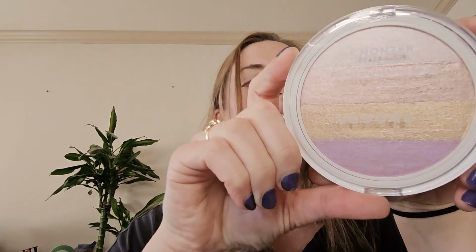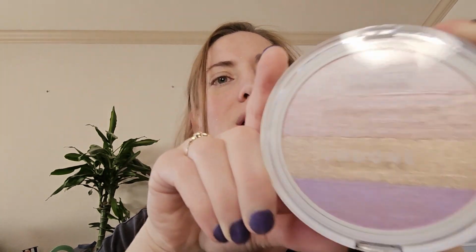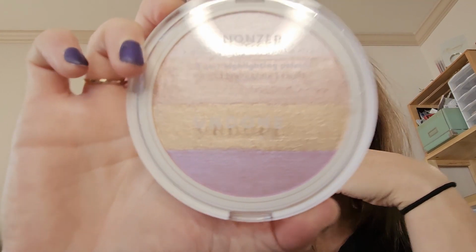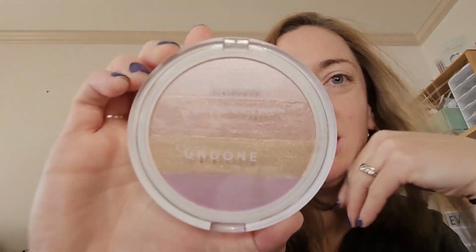This is what they call Nonzer. This is a 4-color nonzer palette with beautiful colors, vegan and cruelty-free. And this actually contains coconut extract, which is intriguing to me. So let's see how it looks on my skin.